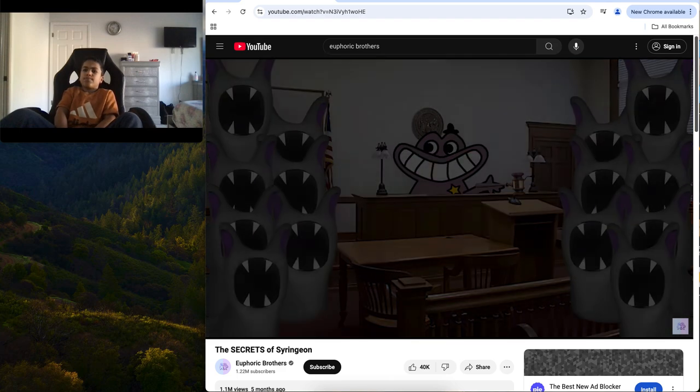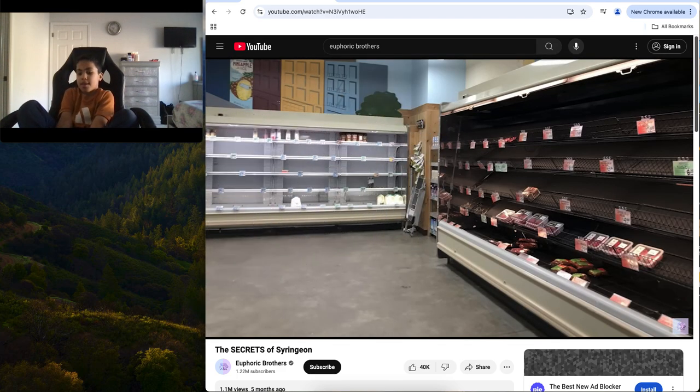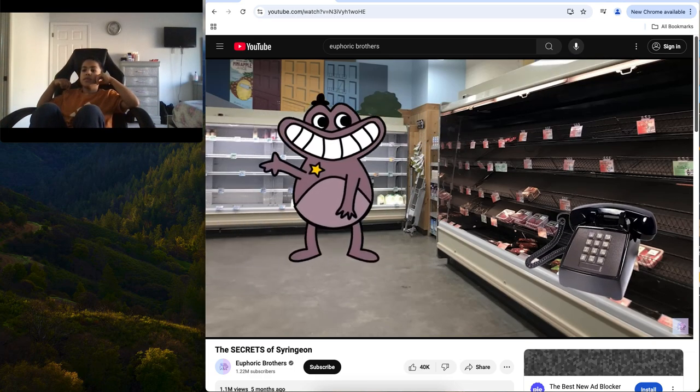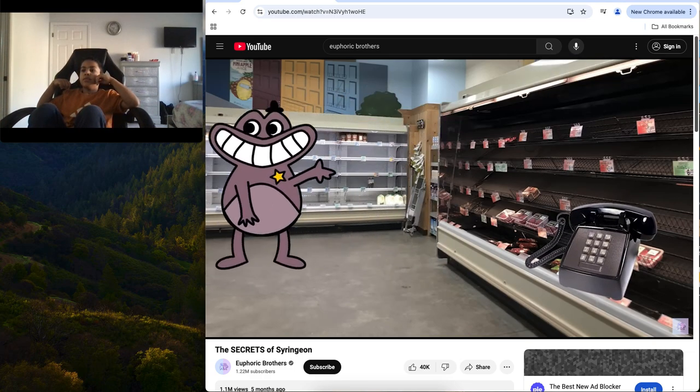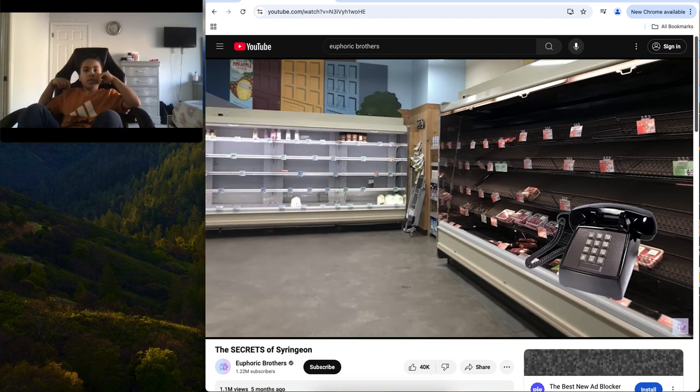But most interestingly, a crazed Sheriff Toadster was scripted to trap you inside of a grocery store. Inside of it, you would have had to get a phone to work, where you call Syringeon for help, after which he sends a loud contraption to scare the crazed sheriff away.